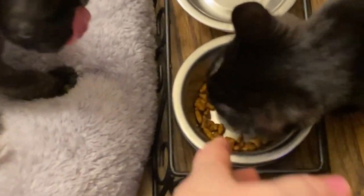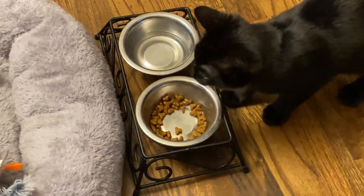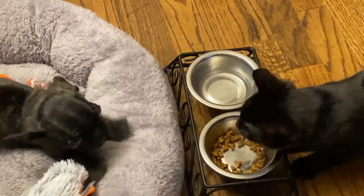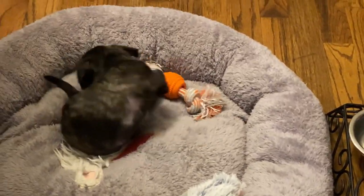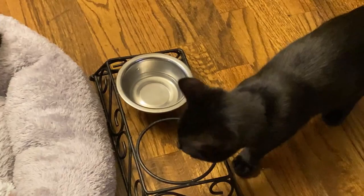Food for him. Get him. All right, put the claws away. Oh no, I don't think so, ma'am. That's okay. I'll put your food away where she can't have it. Or he. I don't know which cat that is. It's probably... Yeah, it's a he.